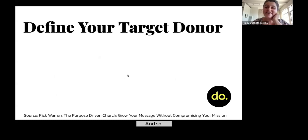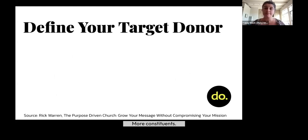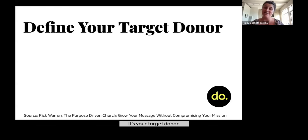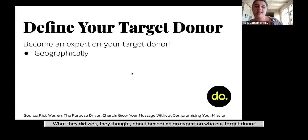And so something that we're going to do, I'm going to walk through thinking about how to develop your target constituent, because he highlighted something that they really, really dug deep on to be able to bring in more constituents, more congregants, which is defining the target constituent. So for you all, it's your target donor. And what they did was they thought about becoming an expert on who our target donor is.